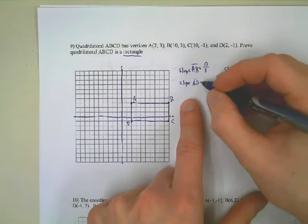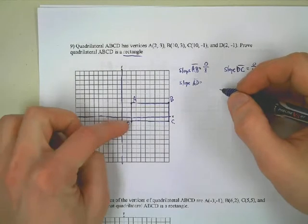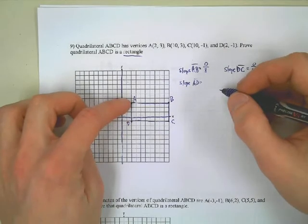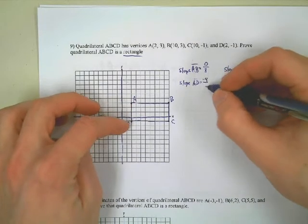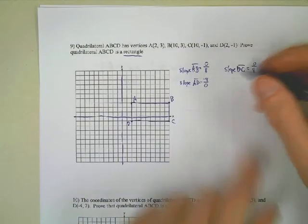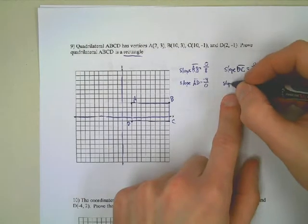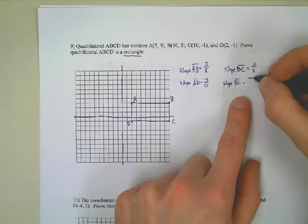Okay. So from A to D, we are running down 1, 2, 3, 4. So -4, but we're rising -4. We are running 0. We're not going left or right. And then the slope of BC is the same thing. We're going down 4 and over 0 like that.